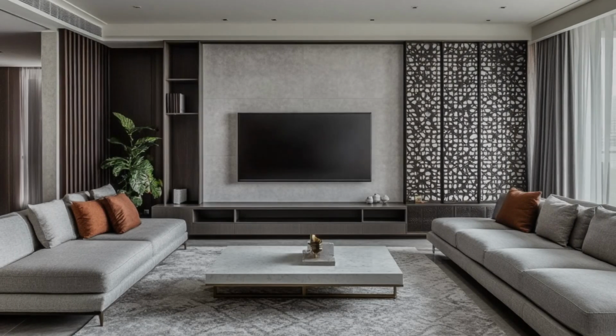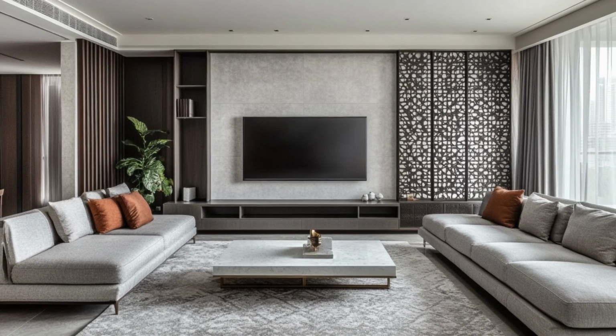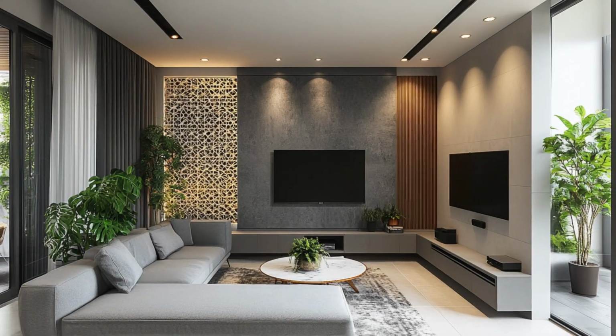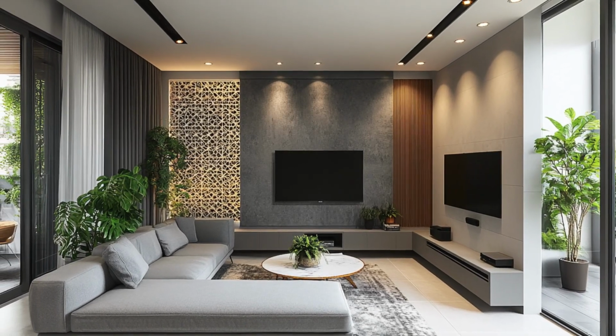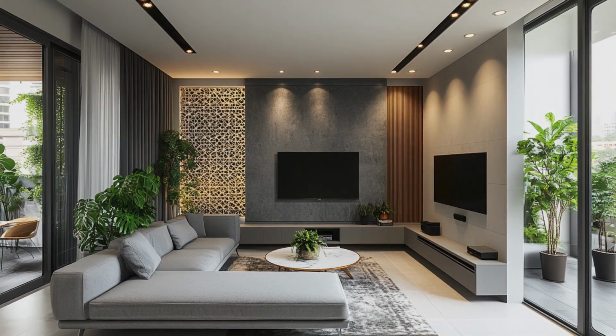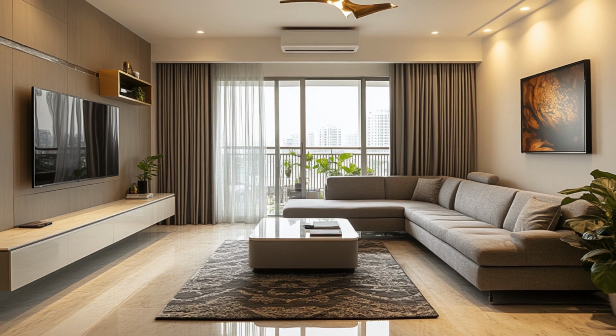Chic monochrome lounge with jolly partition. This living room seamlessly blends modern aesthetics with functional elegance. The monochromatic color scheme features a sleek gray modular sofa paired with a white coffee table that adds contrast. A bespoke jolly partition with intricate patterns elegantly separates the living room from the foyer, creating a semi-private yet open feel.